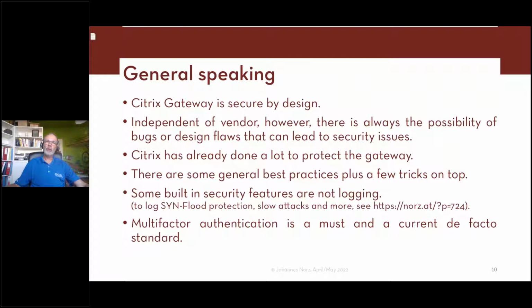Of course, we should use multi-factor authentication. It's a must in current IT environments, I think. So at least 2 factors should be there.